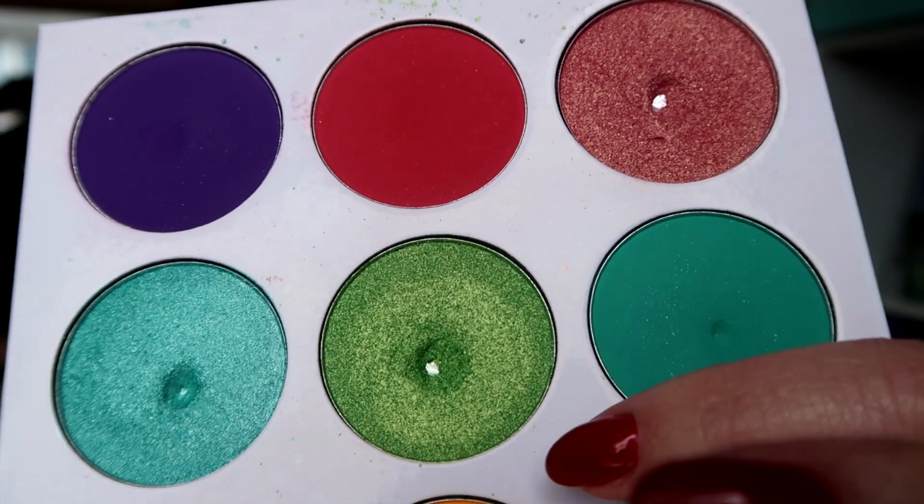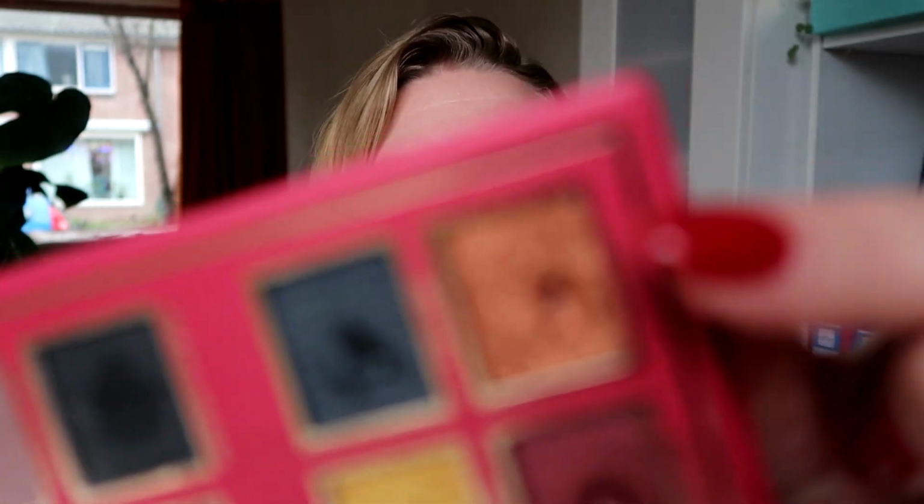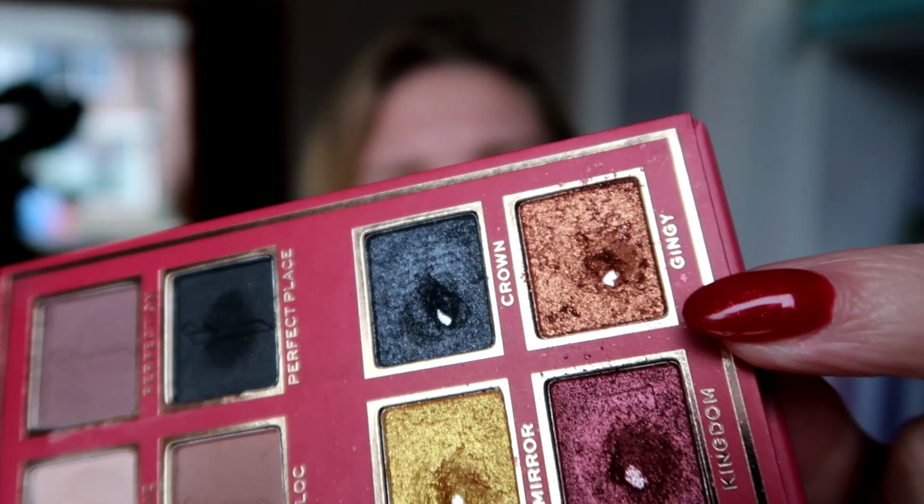Then for the next two pans, we're back at the Zulu palette. This is my level 3, so I needed to hit 3 pans, and I first hit pan in the green shimmer right there, and then I hit pan in the pink shimmer. Then I hit pan in a shade from my Shrek X Revolution palette. I hit pan in the shade Gingy, that one right there, and this was in my project Level Up.